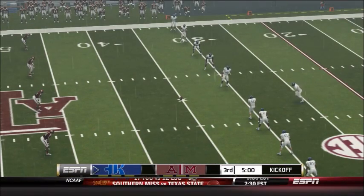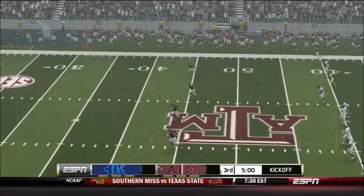All right, Reese and David, welcome back, everybody. Just about set to start the second half.